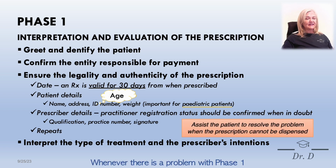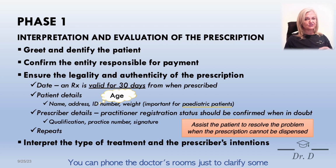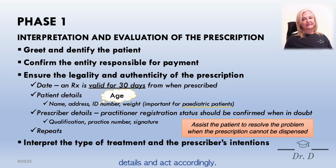And whenever there is a problem with phase 1, where you cannot dispense the prescription, it's your responsibility then to help the patient, to assist the patient to solve the problems. You can phone the doctor's rooms just to clarify some details, and then act accordingly.